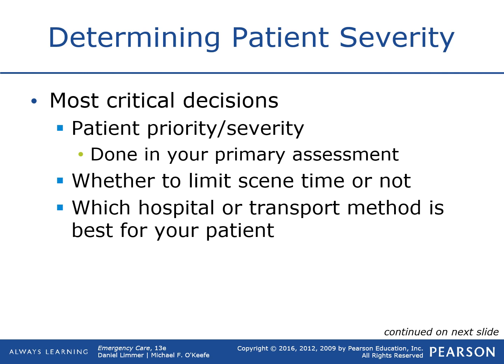And then your next decision is which hospital and transport method is best for your patient. So are they going to a level 1 trauma center? Are they going by ground? Are they going by air? These are all your decisions as the in-charge EMT, and these can drastically affect patient care. This can change if the patient lives or dies based off of you identifying them as a priority and getting them to the hospital faster.